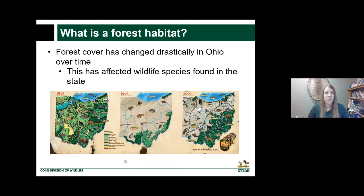The forest cover has changed drastically in Ohio over time, which has affected the wildlife species that are found here as well. So over on the left-hand side, this is just a picture description of the forest cover and what wildlife have been found over the past 200 plus years. This is a poster that is available from the Division of Wildlife that has this depiction on it. So on the far left side, in 1803, you can see that Ohio was mostly forest covered. There were a lot of trees.